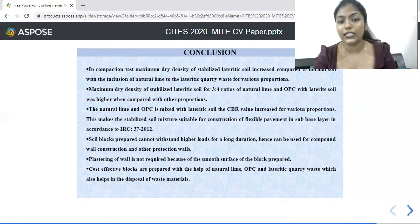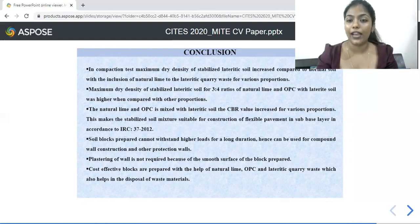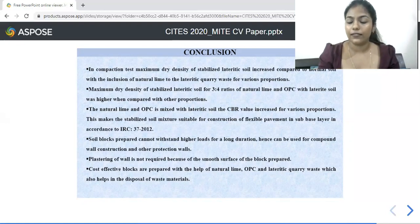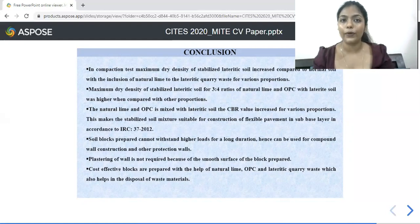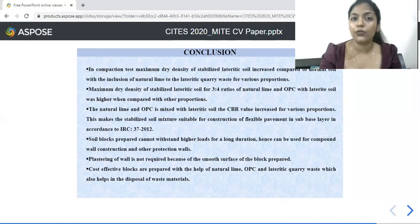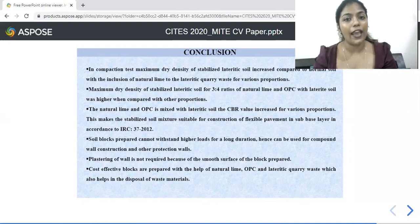When lime and OPC are mixed with lateritic soil, the CBR value increased for various proportions. When the CBR value increases, it means the chemical and the physical properties of the soil are improving, and the soil has higher strength when compared to the normal soil. So it is suitable for pavement construction. According to IRC 37:2012, this mixture which we have prepared is suitable for flexible pavement construction.